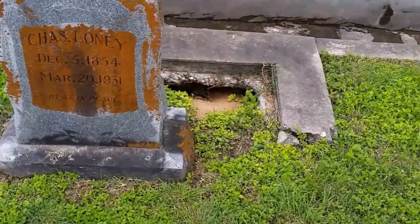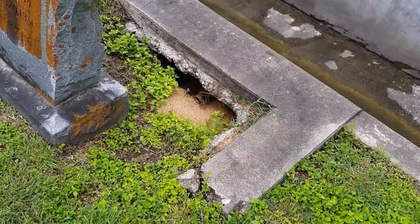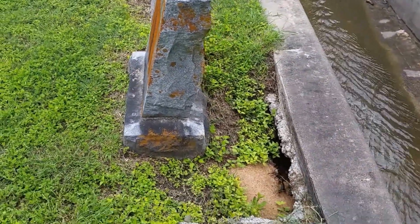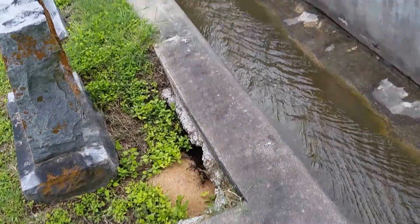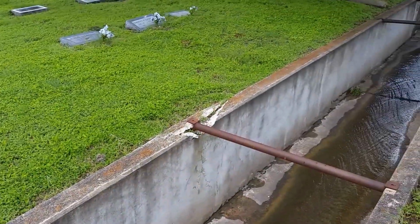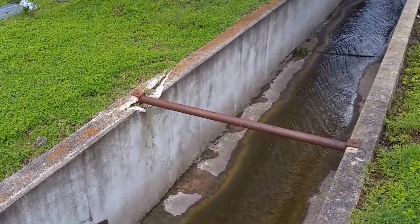Charles Lonely right here, you can see that this is starting to go, the soil is finding its way out here, and this one is starting to move. So unless this is backfilled with sand, this will topple in and end up down in here. You can see the brace is blown out here.